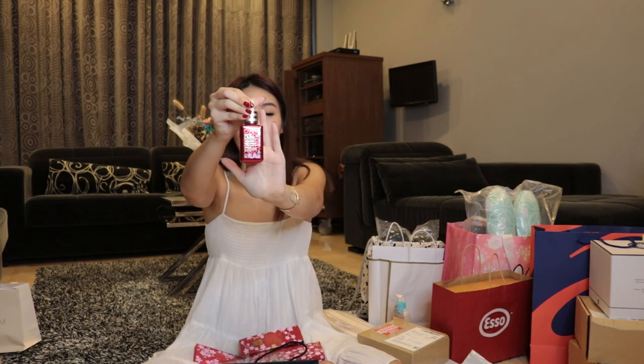Oh my god! Dude, guys! It's also in this, usually it's like the whole brown bottle, but now it's in this limited edition packaging.